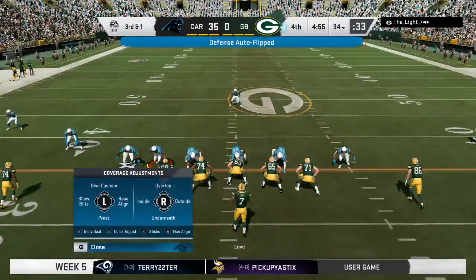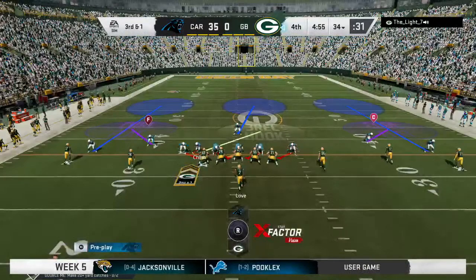The Packers on third down. They've converted 3 out of 5 thus far. They're up against a 3rd and 1 situation.